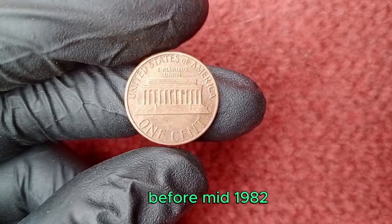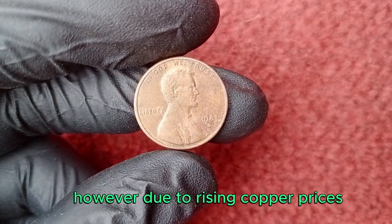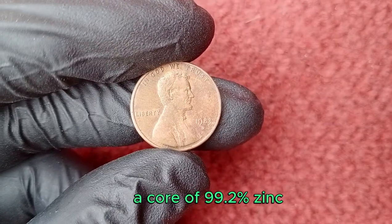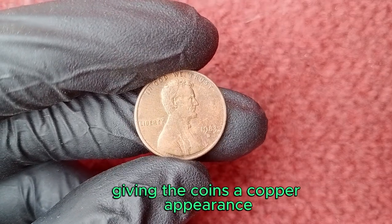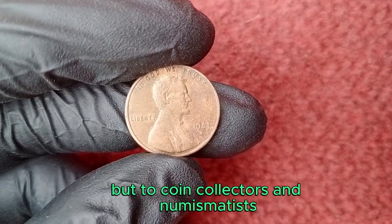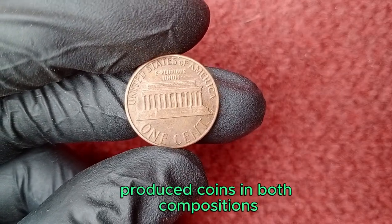Before mid-1982, pennies were made primarily of 95% copper and 5% zinc. However, due to rising copper prices, the mint transitioned to a more cost-effective composition, a core of 99.2% zinc and a thin outer layer of 0.8% copper, giving the coins a copper appearance, but a drastically different internal structure. This change might seem subtle to the average person, but to coin collectors and numismatists, it was monumental, especially because the transition year produced coins in both compositions.